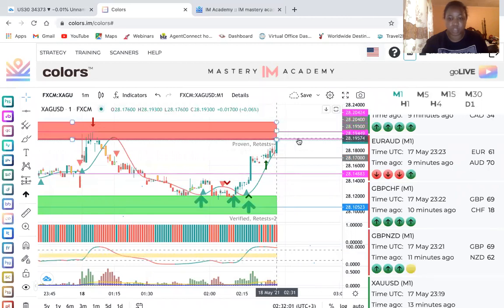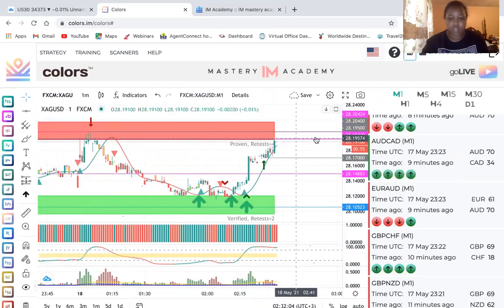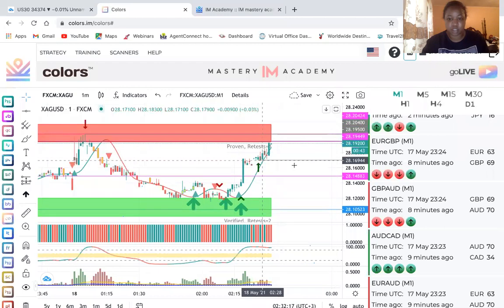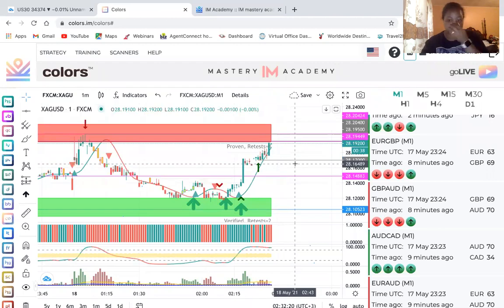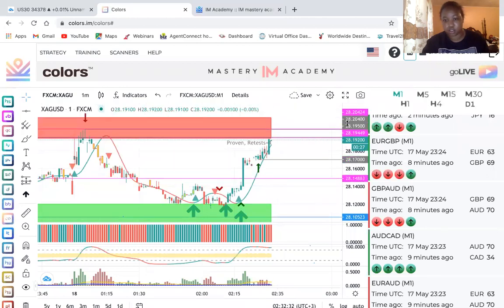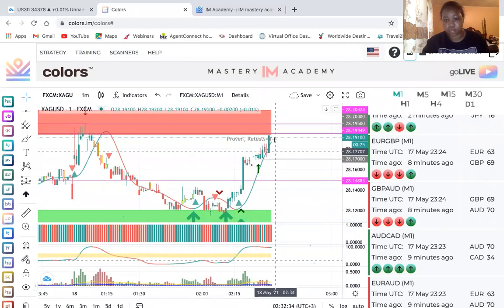People would have hit their TP already. This candle right here is about to hit TP, guys. The new candle is about to hit TP. My TP is about to be hit. Your TP1 would have been 28,192.00. Your TP2 would have been 28,194.4. The TPs are very, very close, guys. Well, let's see what's gonna happen.